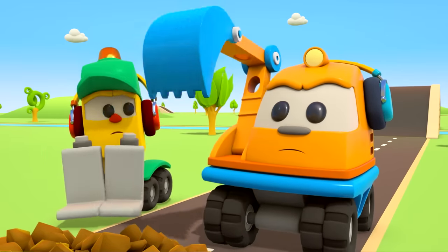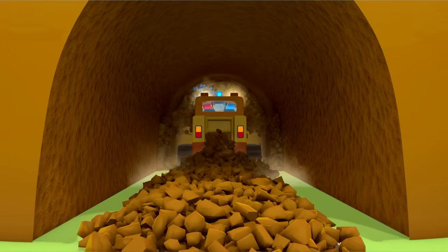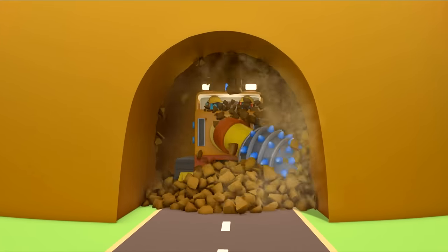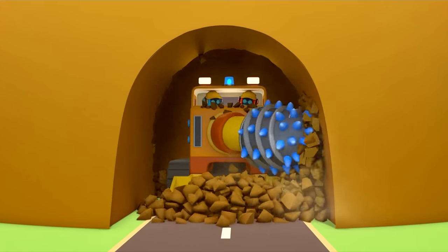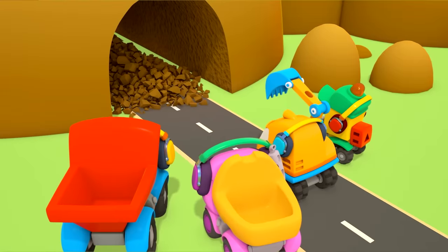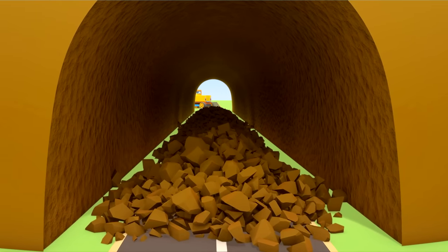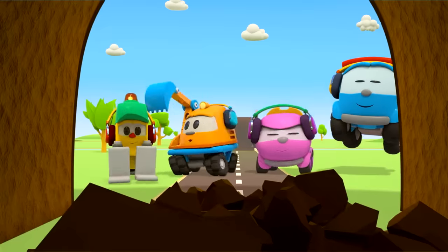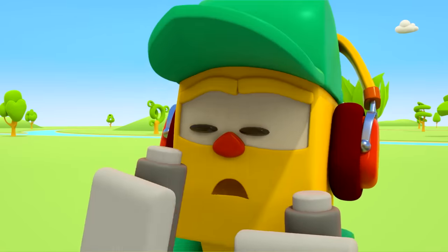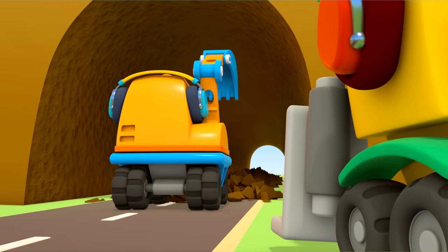Stop, Lifty. It's dangerous to go near the tunnel right now. The machine has left the tunnel. Now it's wide enough for the combine harvester. Great! But how are we getting through the tunnel? By the road. Yes, but the road needs fixing.